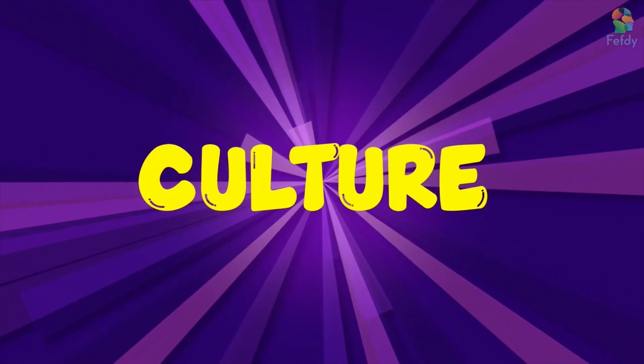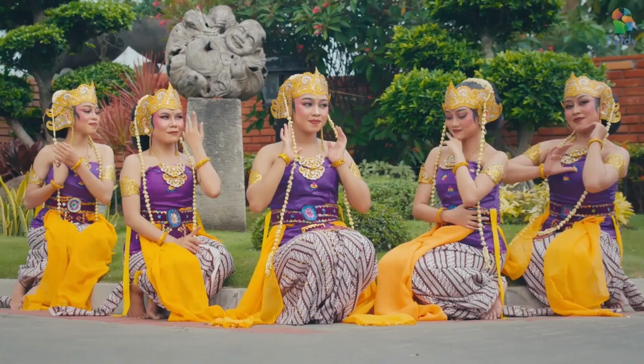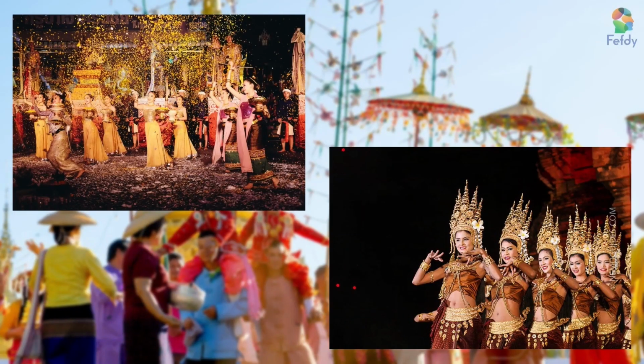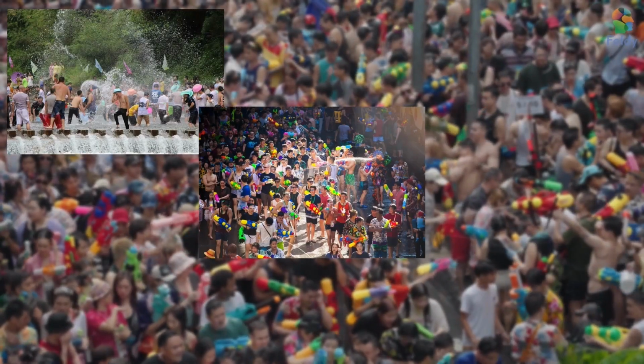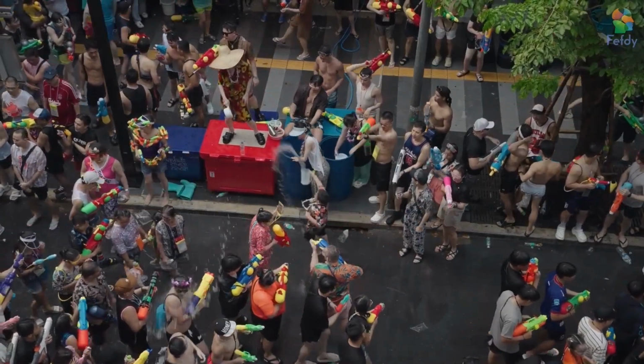Culture. Thailand has a rich culture with beautiful traditions. One of the most exciting celebrations is Songkran, the Thai New Year, where people have huge water fights in the streets. They splash water on each other to bring good luck for the new year.